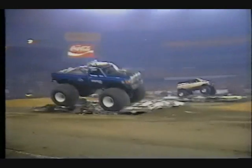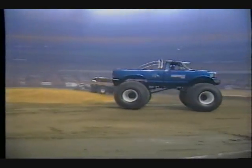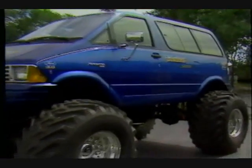I've raced against the bigger trucks before and almost won. It's very maneuverable. I guess that's where its advantage is, being 48-inch tire. It turns sharper than a big truck, so it's hard to beat.